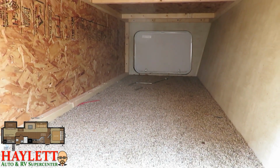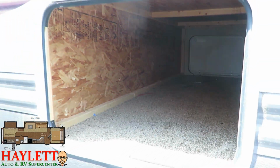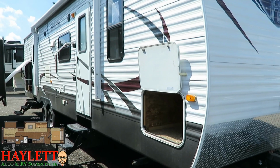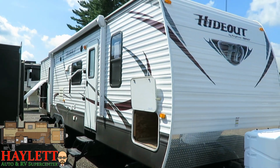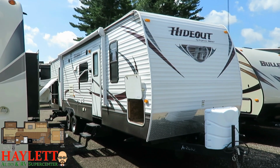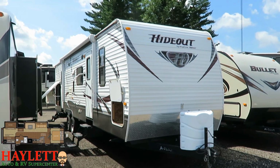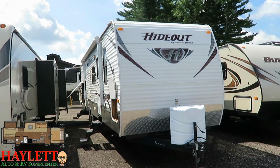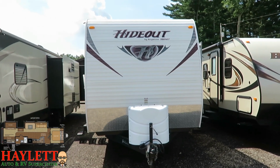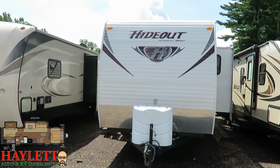Now, under that bed that we just saw, we've got this full pass-through storage compartment, and what I like is how they gave us those like 30-inch wide big baggage doors. So if you've got stuff like good zero gravity chairs, not just bag chairs, it's easy to get them in and out of there. 30-pound propane tanks are also a nice touch to give you that extra dry camp time, or if you're using the grill or the furnace a lot, extra time between swap outs.